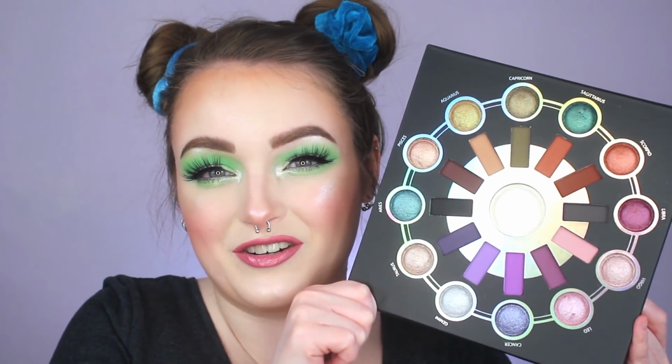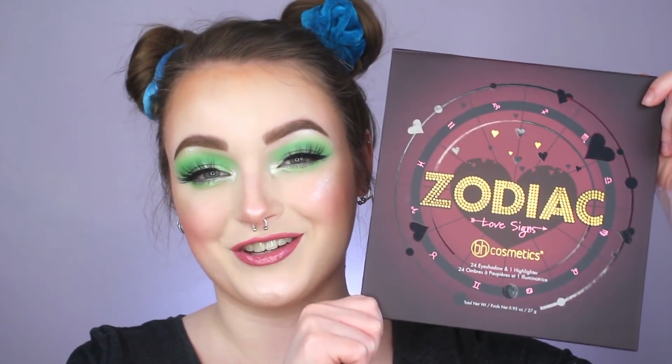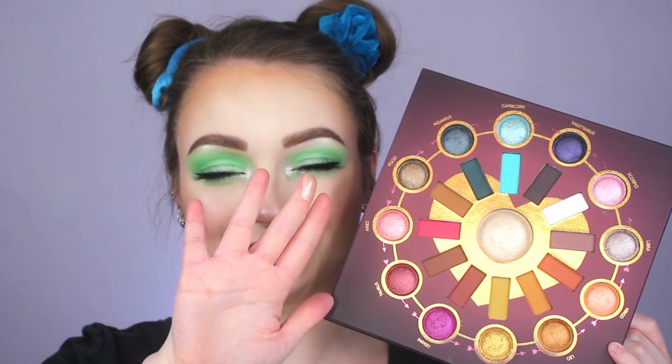I don't know why I just haven't used it yet. I also have the ZODIAC Love Signs palette. This palette I've actually used, and I think it's a beautiful one. I really like the quality of the eyeshadows and overall the pigmentation, but I will say this palette alone is worth getting just for this highlight inside. It's just so blinding and so extra looking.